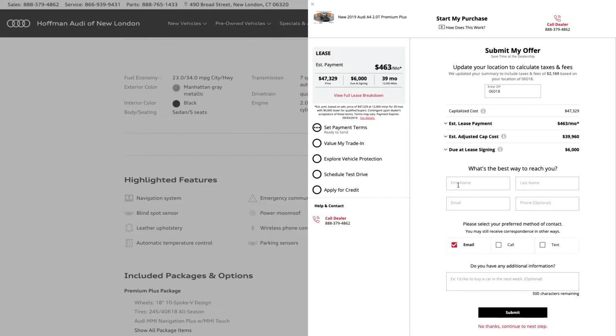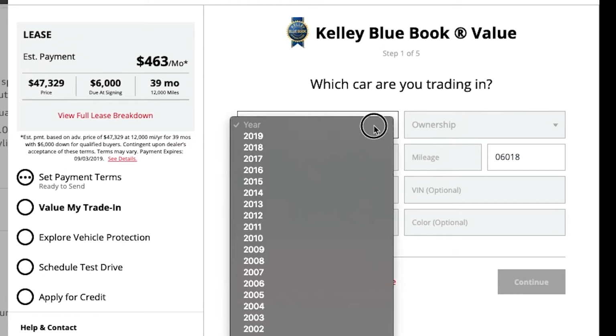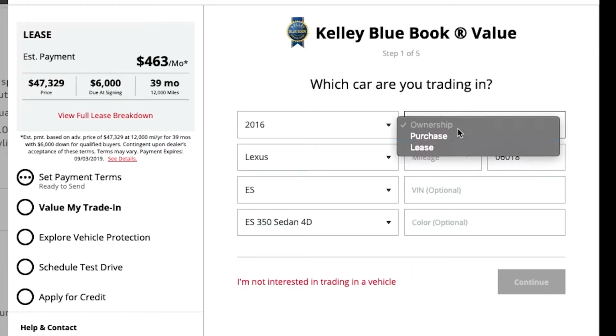Next, you can either hit Submit or click the Value My Trade category to the left. Here you can use Kelley Blue Book to find the most accurate trade-in value of your current vehicle. After you type in all your information, press the Continue button or click Explore Vehicle Protection to the left.